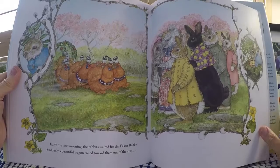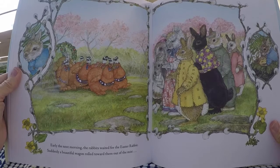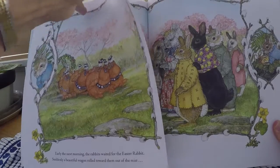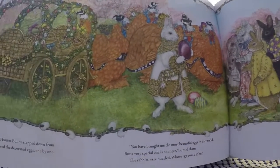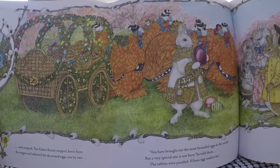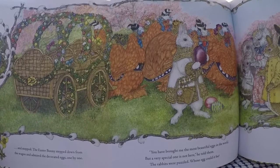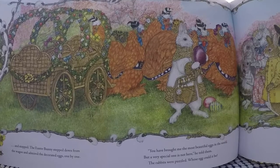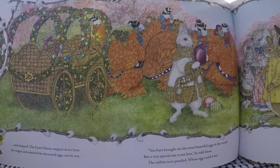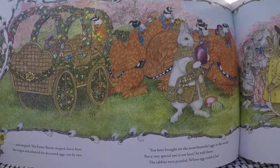Early the next morning, the rabbits waited for the Easter rabbit. Suddenly, a beautiful wagon rolled toward them out of the mist, and stopped. The Easter bunny stepped down from the wagon and admired the decorated eggs one by one. "You have brought me the most beautiful eggs in the world. But a very special one is not here," he told them. The rabbits were puzzled. Whose egg could it be?